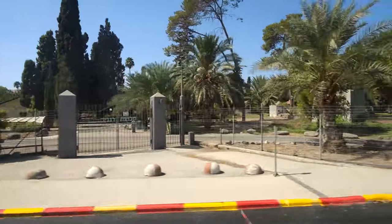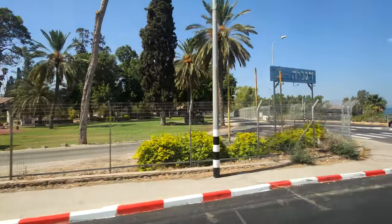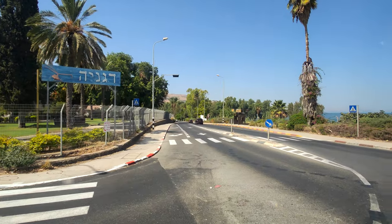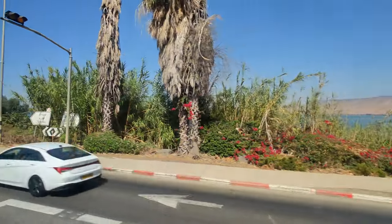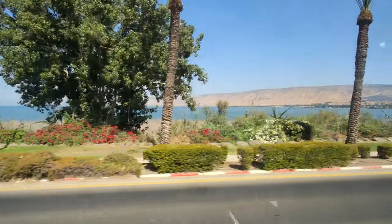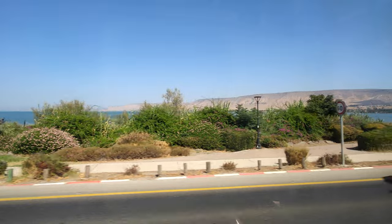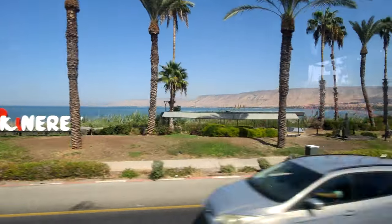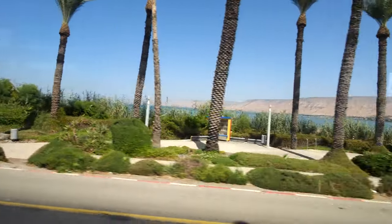And now take a look, we are coming out of the kibbutz, the Ganya, we are turning to the right. Which means that we are now continuing to drive all the time along the southern coast of the Sea of Galilee. Take a look to your left, far away, 20 kilometers from here, is where the Jordan River is coming into the sea. Okay? And then we shall turn to the left and drive just under the Golan Heights. You can see the beginning of the Golan Heights just in front of you.